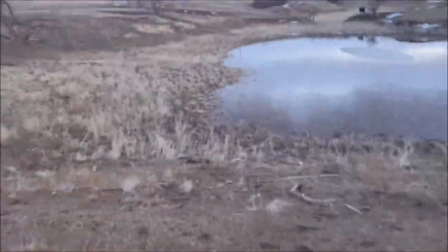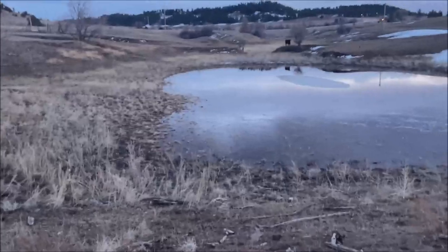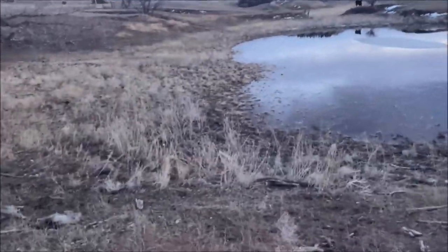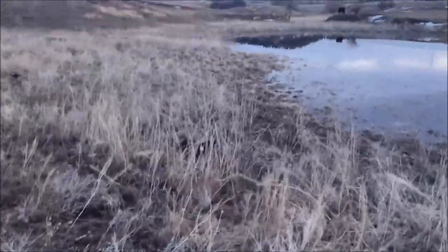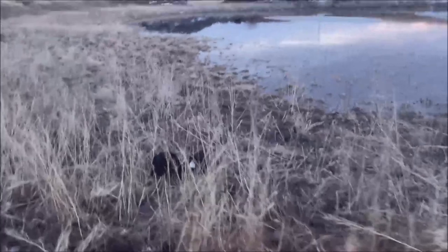Check on this calf laying down here next to this pond. All the water's melting. There wasn't water in this for quite a while, but now there is. I'm guessing, as hidden as he is, his mama tucked him here and she just hasn't come back yet. He looks pretty dang lively, but oh yeah. Hey, buddy.